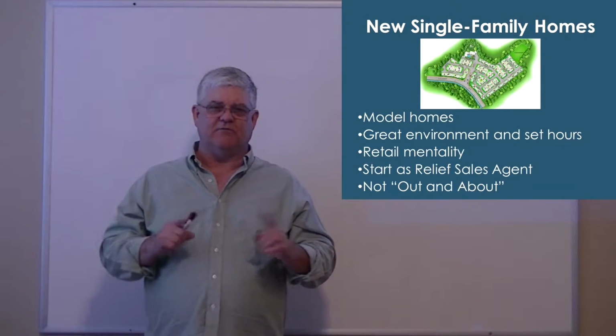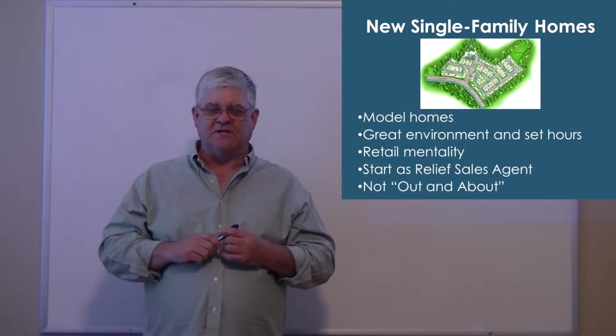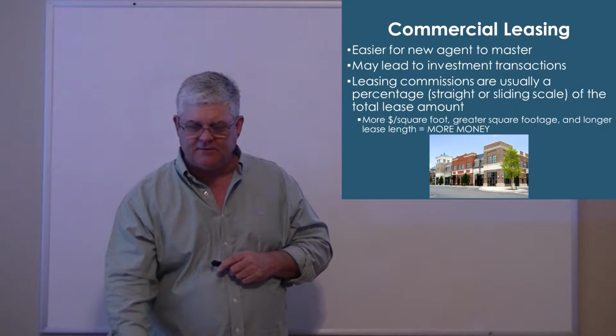Some of the agents will move back and forth between resale and new home sales depending on the market and what is best from a financial standpoint. Okay, so that's new home sales.